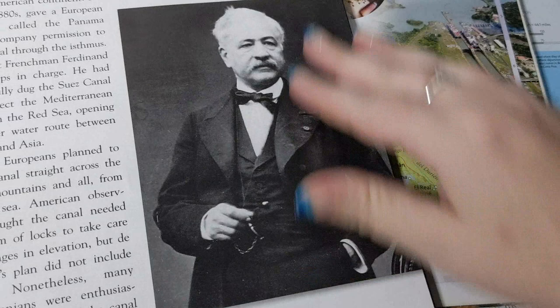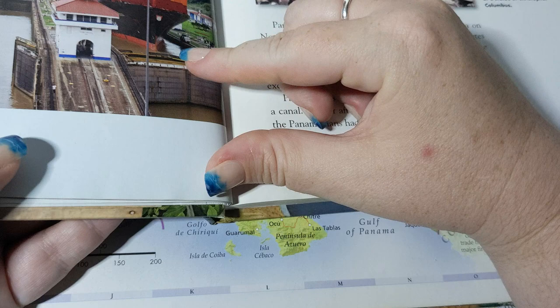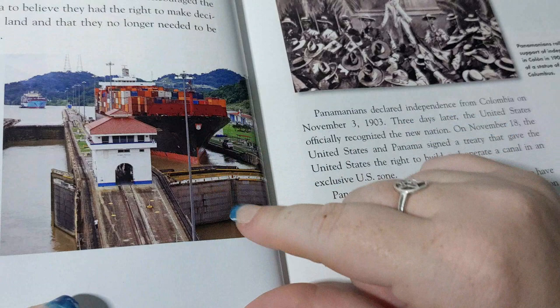We have a big lock over here. The ship's getting raised. Looks like raised, or lowered maybe? So the ship's coming and it's going to lower the ship down to the... Oh, you can't even see. It's going to lower the ship down to here.